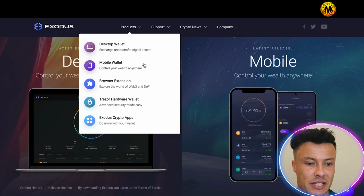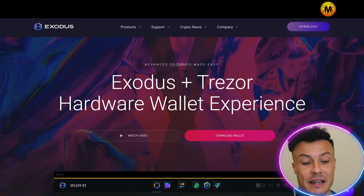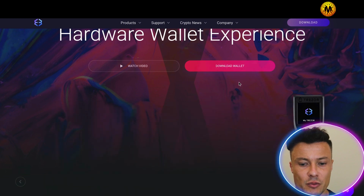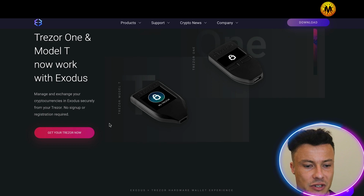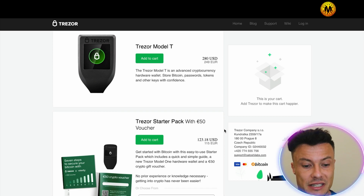So guys, we've already looked at the different exchanges and things here, but I want to look at the hardware wallet that we've just talked about. This is basically provided by Trezor Hardware Wallet Experience, which links in really nicely with Exodus. You can see there's a little video tutorial on how it all works. You can download the wallet. Obviously, you've got to purchase this particular item here, where you can click on Get Your Trezor Now. And these are the different Trezors that are available. Obviously, they come at different price points with different features.